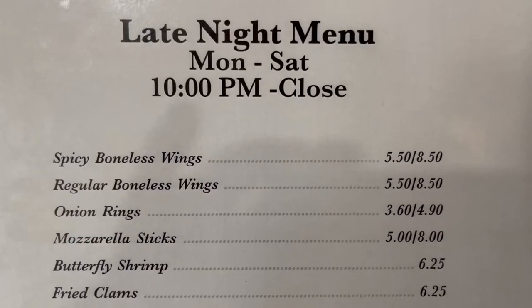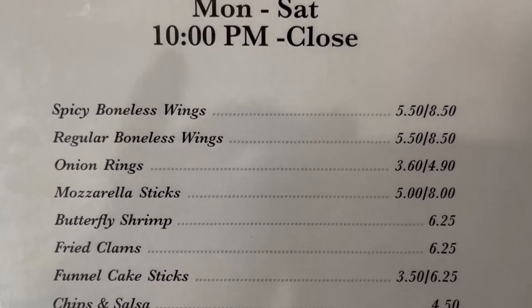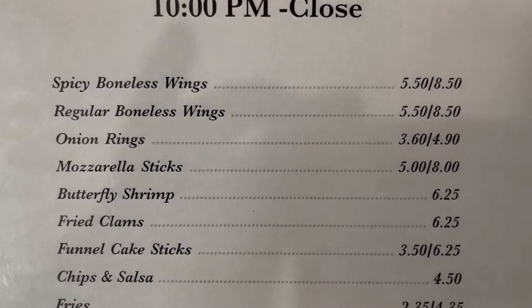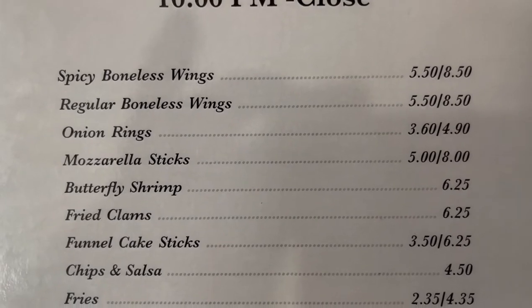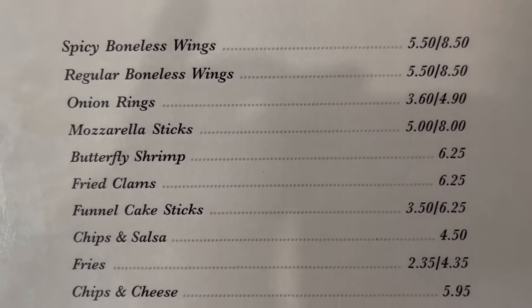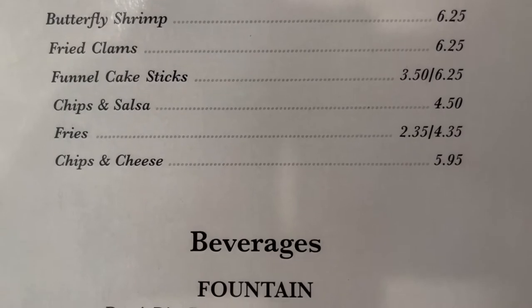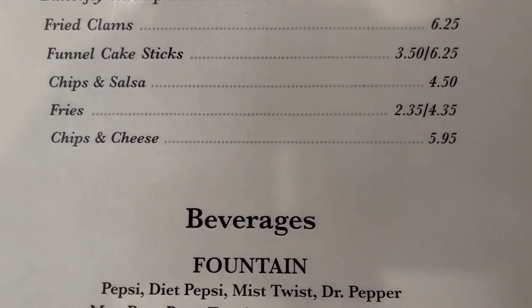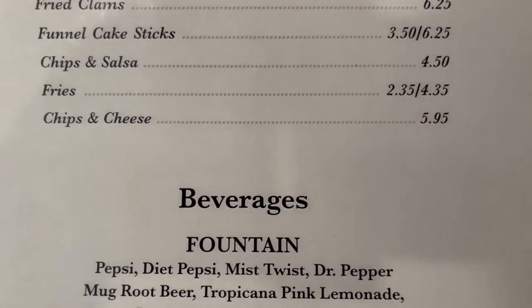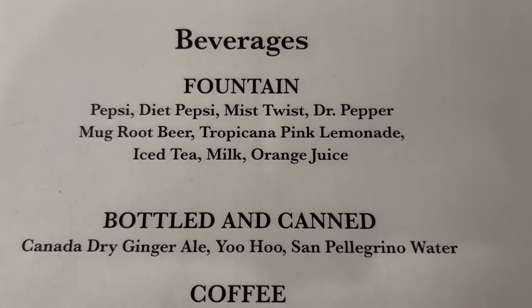Also, they have a late night menu available from 10 o'clock in the evening to closing. This is what they have and the prices. Spicy boneless wings, regular boneless wings, onion rings, mozzarella sticks, butterfly shrimp, fried clams, funnel cake sticks, chips and salsa, fries, chips and cheese. Beverages, they have Pepsi products.